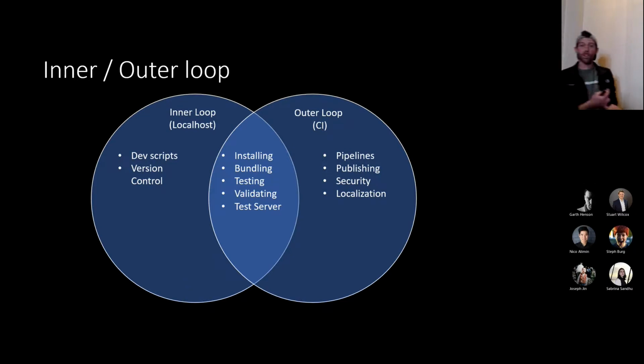So the inner loop is the stuff that happens on your laptop, on localhost, and you've got things like your developer scripts, like running npm start, and version control scripts. But then there's this weird overlap with JavaScript that I've always had a hard time explaining to people that do more back-end heavy things. Like, you're going to have to npm install both locally and in CI. You're going to have to run Webpack locally and in CI. You're going to have to do all these things in the middle, and it's just interesting to highlight that.